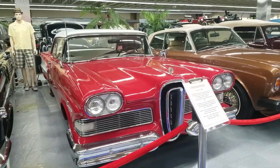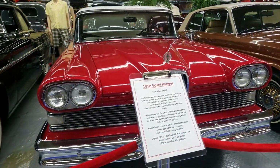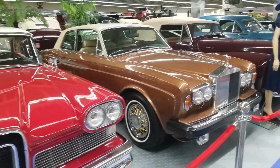Now there's an Edsel Ranger. That was a new one on me. The Ranger was only made the first 2 model years of the Edsel, and it was their bottom of the line. Parked right next to a Rolls Royce.